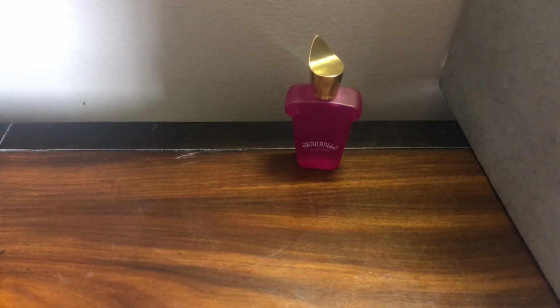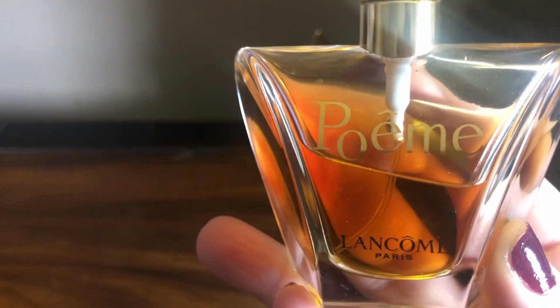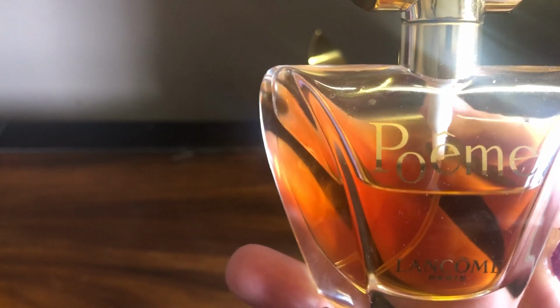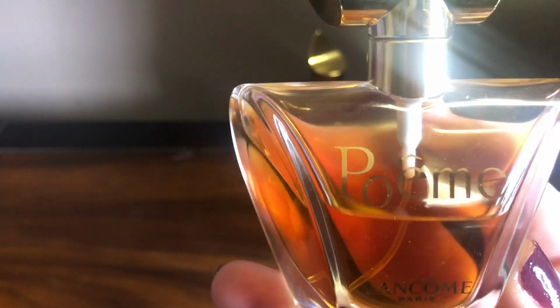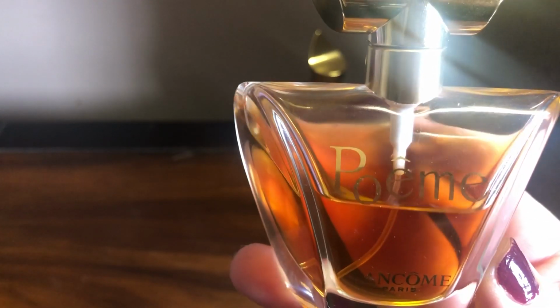Second question is, what is the oldest fragrance in your collection? And I don't really have any fragrances that I've had for a super long time, so I interpreted this question as, what is the oldest made fragrance in my collection? And that would be Poeme from Lancôme. This is actually a vintage version. I think this particular bottle is from 1998 or somewhere around there. I don't particularly like this fragrance and don't really wear it at this point, but I just keep it as something to have in my collection.